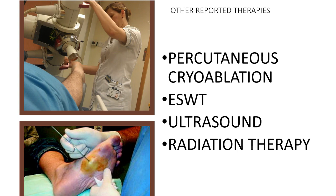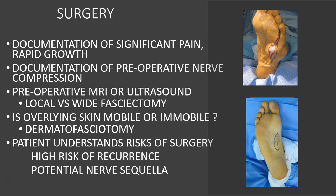Physical therapy, primarily with therapeutic ultrasound, has been reported as being associated with decreased frequency and intensity of pain with plantar fibromatosis, and radiotherapy has been reported with success for the treatment of plantar fibromatosis. Now, we get the occasional patient that has more aggressive forms of the disease, patients who have increasing pain and disability, who do not respond to non-operative care and require surgical intervention. Because of the risks of potential sequelae and complications, I think it's important to reserve surgery to patients with rapidly growing and painful lesions, or patients that have significant pain from nerve compression syndromes.